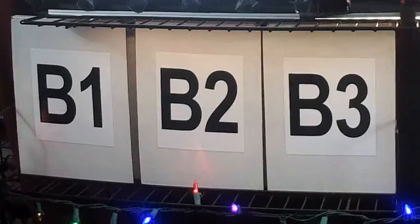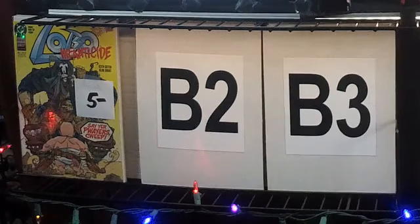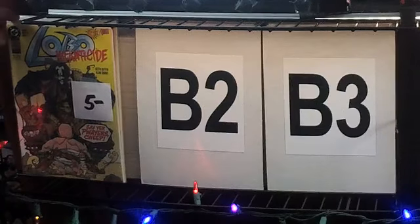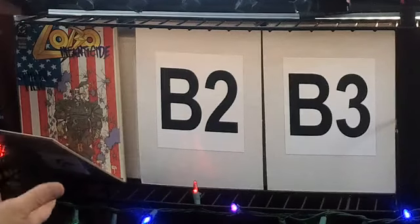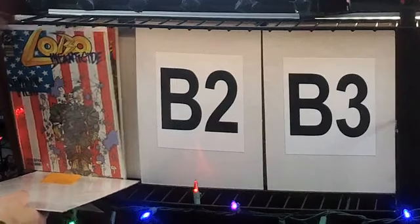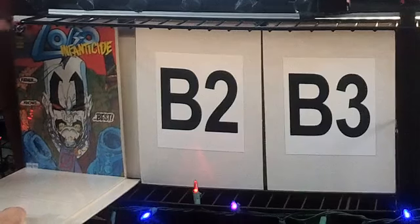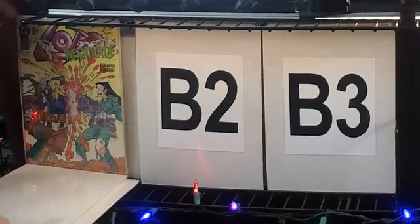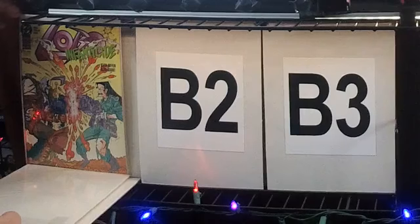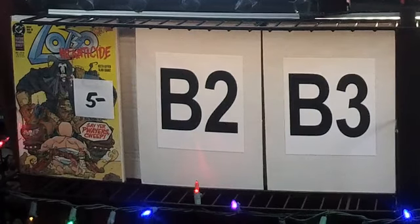6.5 minutes left to go. We're going to take a look at B1. Oh boy, there he is. Lobo Infanticide. Thank you. I know what it means, I just hadn't had to say it before. Numbers 1 through 4 from 1992, written by Keith Giffen. Basically, he's going to go out there and kill some kid. $5 for Lobo from 1992, written by Keith Giffen.